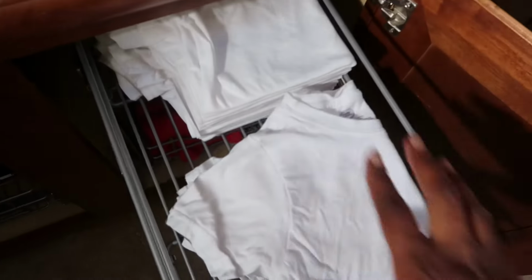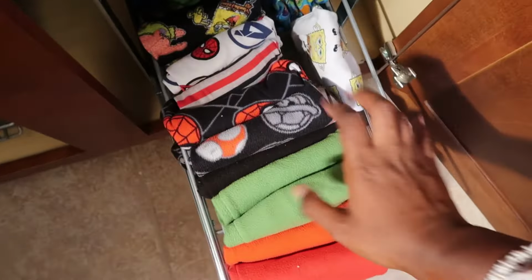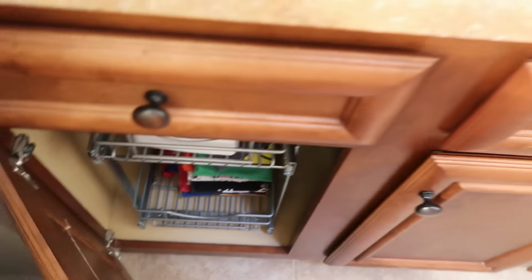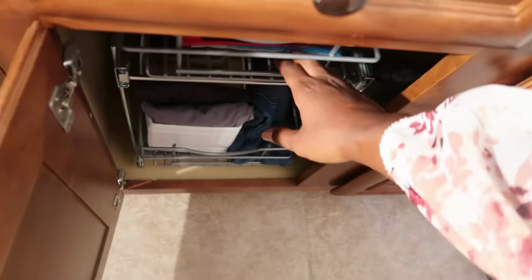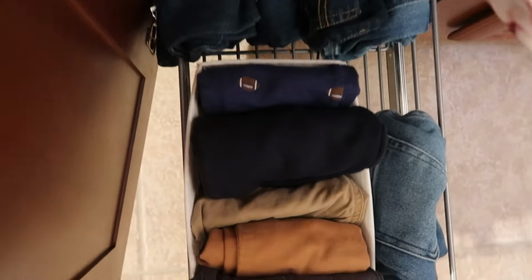So I have their white t-shirts. I love the white t-shirt method for PJs. And then down here I have their PJ pants. Then these are Ezra's school shirts. And then in this one I have their undies. And then in this one I have AJ's school shirts. And then I have their pants in here, jeans in this one.